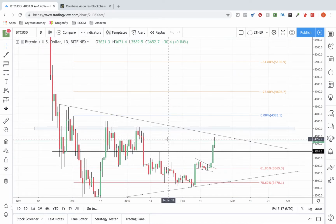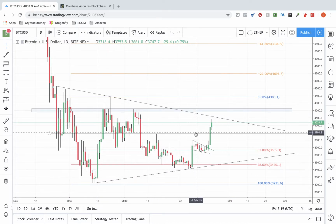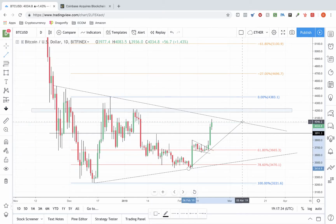We're seeing nice higher highs on the daily, which is great. This breakout candle made this higher low. This is confirming that this downtrend here is over. Now we're working on, could this be a counter trend? Are we going to follow this here? Or are we going to make a new trend altogether? Really, we need to wait and see.